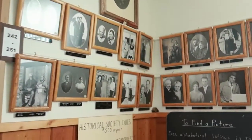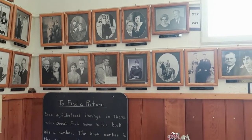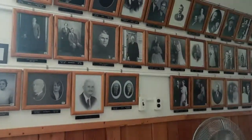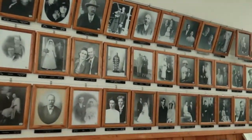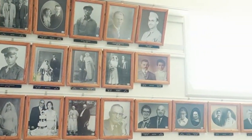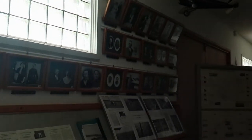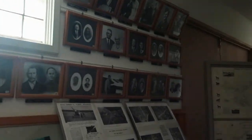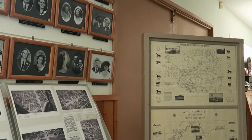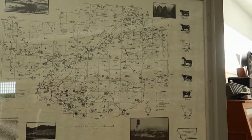This is a collection of all the people that lived in this Big Sandy area, the original settlers, and their families. What is the population in Big Sandy right now? I believe it's around 500. It looks like the population was really big at one time, because all the little settlements were out southeast, up in the mountains, and they all had their own little towns.